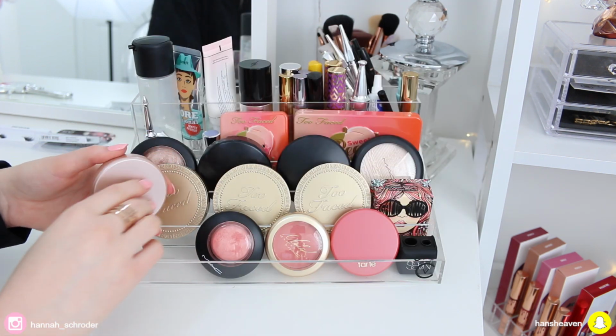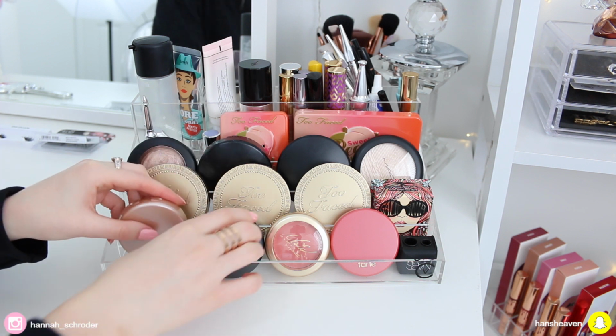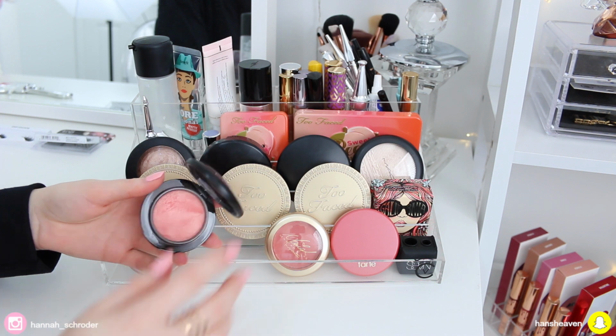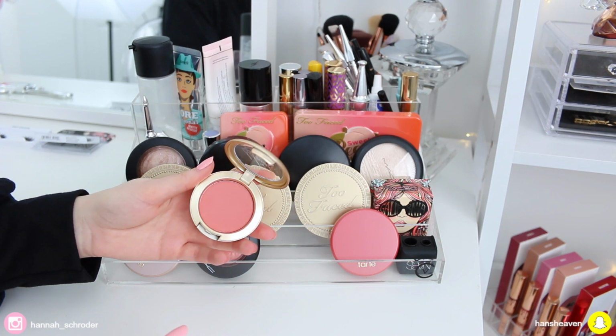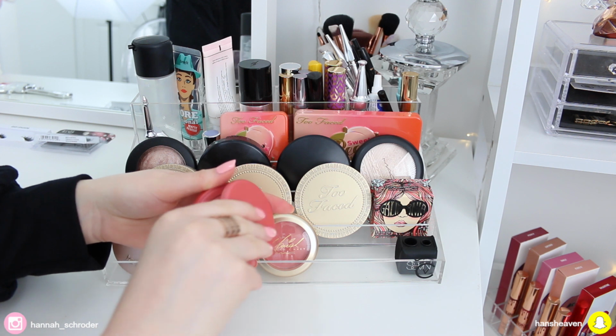So this first item is a Tarte highlighter in the shade Stunner. Then we have one of my favorite MAC blushes, which is in the shade New Romance. I have this Mariah Carey blush, which is in the shade Sweet Sweet Fantasy, and this was a limited edition MAC and Mariah Carey collab product. The Tarte blush in the shade Blissful.